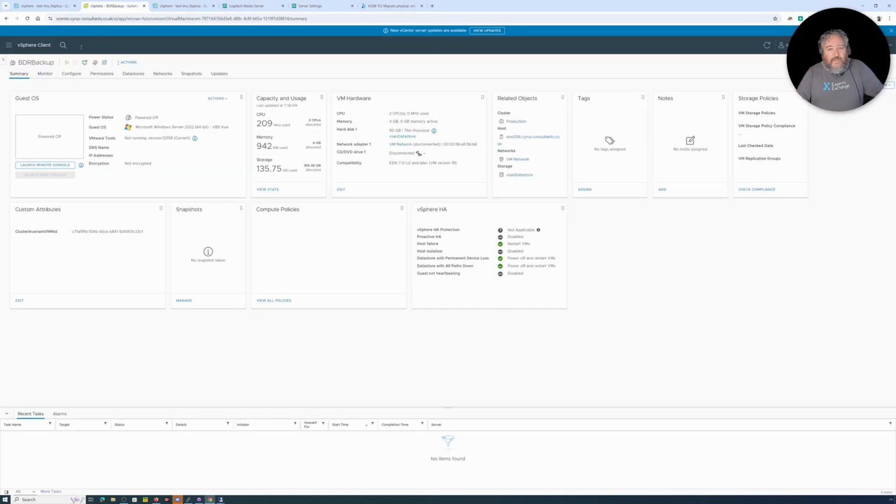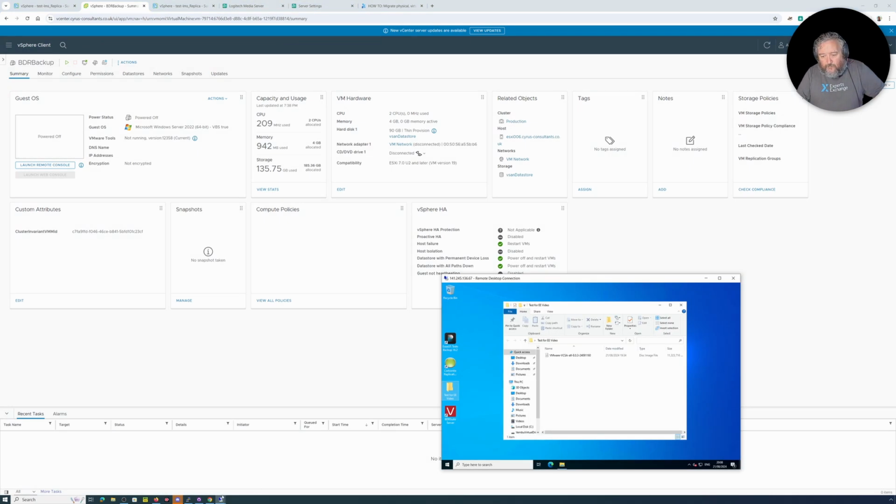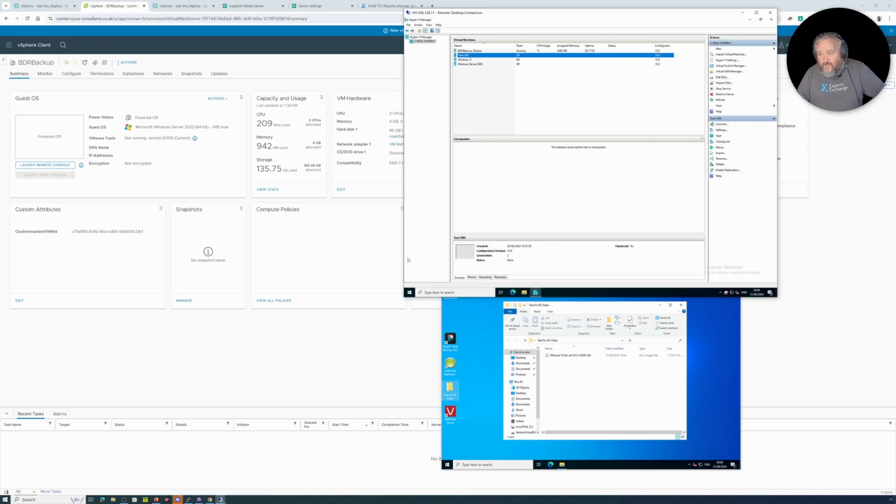And if we have a little look at the virtual machine that was running on VMware vSphere, it's currently off. So it's failed over, migrated, whatever you want to call it. Job done. Let's have a little look at our Hyper-V server.